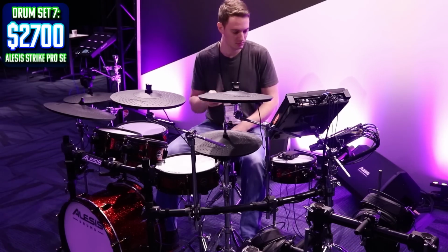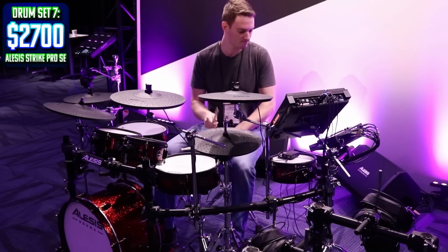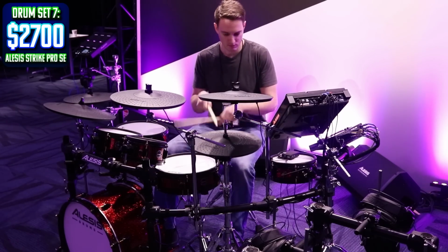Okay, so the next price range I want to talk about is that area right below $3,000. This is a value sweet spot. You get a lot of bang for your buck if you spend this amount of money, just like around the $1,000 range. So the first drum set you got to mention is the Alesis Strike Pro SE. Now, talking about this drum set is a very complicated thing because people take very extreme sides whenever this drum set is brought up in conversation.